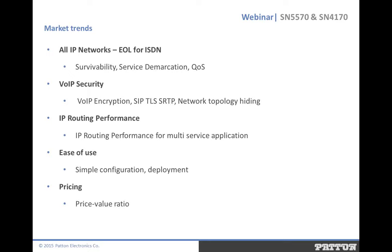Along with that, survivability becomes a key element, whether it's done through redundant links, through voice over IP, or still through an ISDN line if it remains available. With more and more customers using voice over IP across a public network, VoIP security becomes more and more important, whether it's just using encryption across the public network or other mechanisms for fraud protection, or if it's simply hiding the customer's network topology.